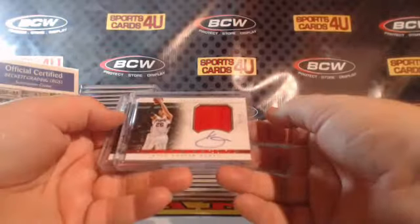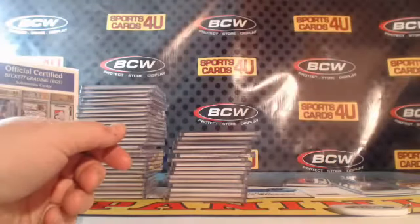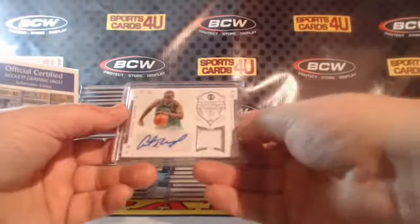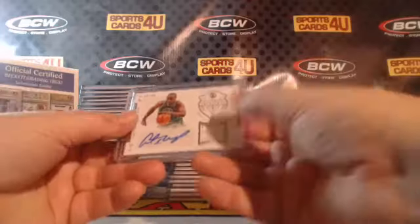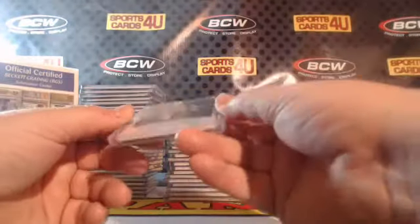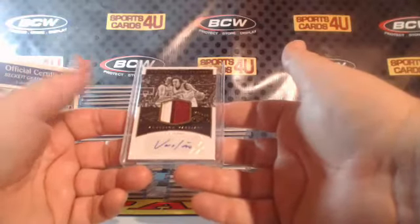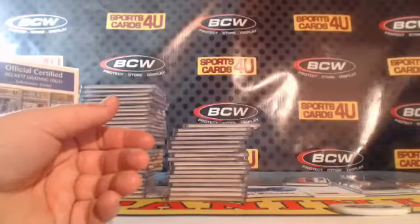Clutch Factor autograph jerseys to 75: Hawks, Kyle Korver, and Spurs, Robert Horry. To 49, Material Treasures autograph jersey, Celtics, Antoine Walker. Night Moves number to 25, two-color patch autograph, Cavaliers, Anderson Varejão.